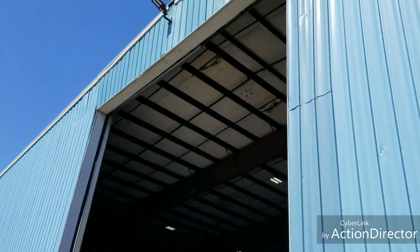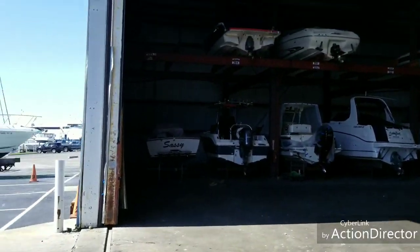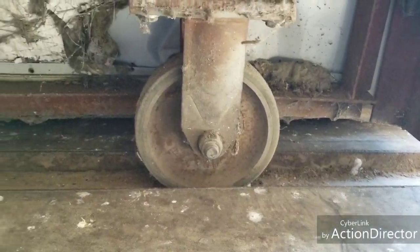So here's a look on the outside. Like I said, 25 feet tall. I closed these puppies for you, but this boy's too tired. It takes like two men and a midget to move these things. So here's the rollers. These are what's doing most of the work. These rollers on the bottom in this track system.